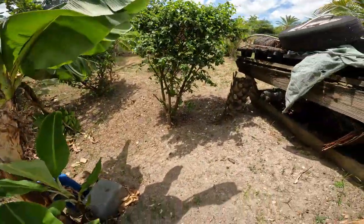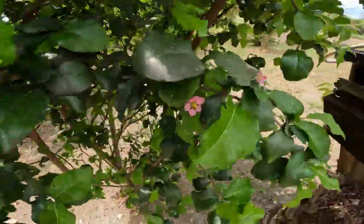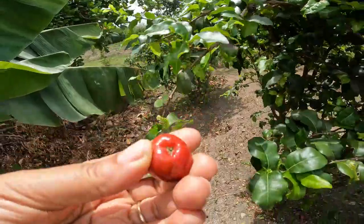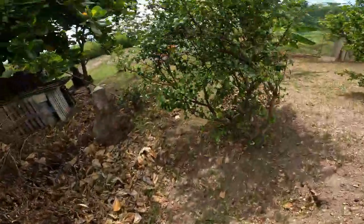We have some cherry trees. As you can see, we have some flowers here. And then it is big. I'm not even gonna bother to wash it. So good. And then there's another cherry tree here.